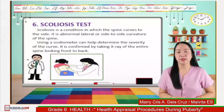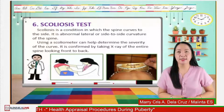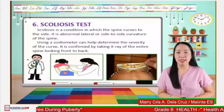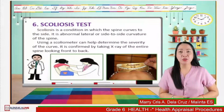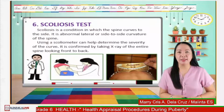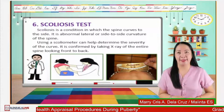Number six, scoliosis test. Scoliosis is a condition in which the spine curves to the side. It is abnormal lateral or side-to-side curvature of the spine. Using a scoliometer can help determine the severity of the curve. It is confirmed by taking X-ray of the entire spine looking front to back.